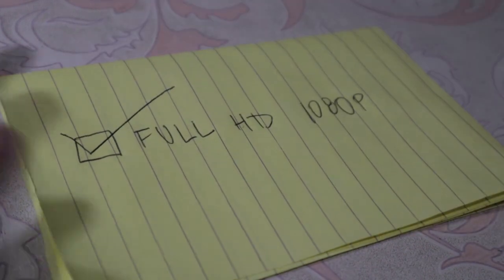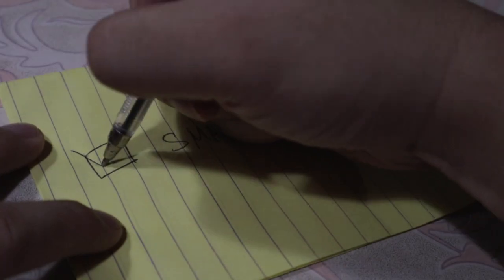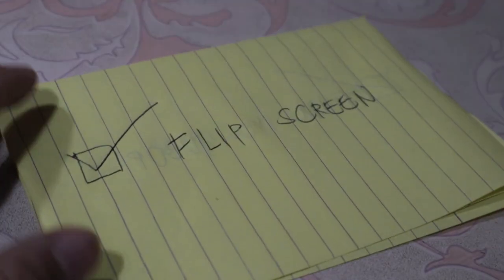For me, if you're really working on a very tight budget, the Canon G7X Mark II is still a good entry camera for YouTube. It checks the box, gives you full HD quality videos, has good autofocus. In frame, out frame. In frame, it's good in low light. This is how it looks like sa low lighting condition. It's small and compact. It has a flip screen. It's not the best, but it definitely gets the job done.